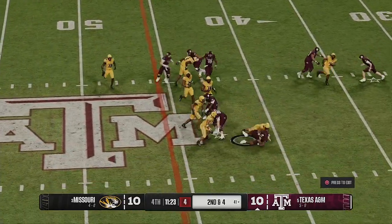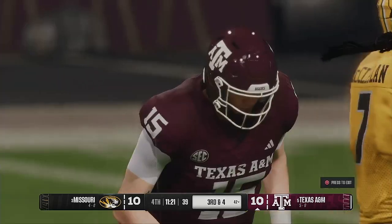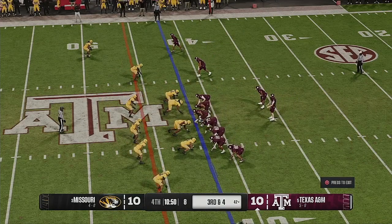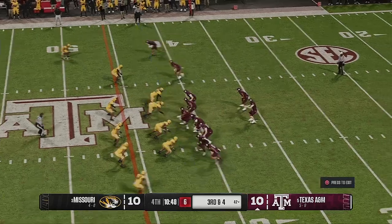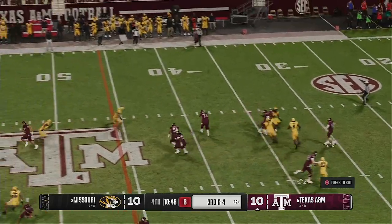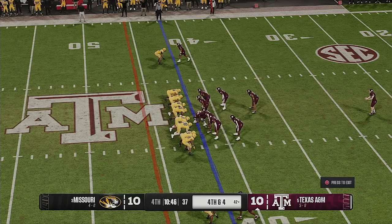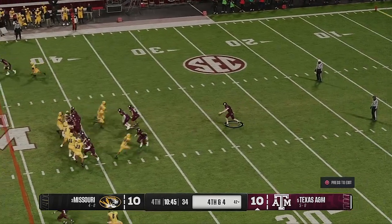Ball handed off. And he'll be smothered right at the line for no gain. Offense looking to convert on 3rd and short from the 42. Can they make the yardage or face a tricky 4th down decision? And the pass is incomplete. The Aggies will have to kick it away. Forced to kick it away for the 6th time.